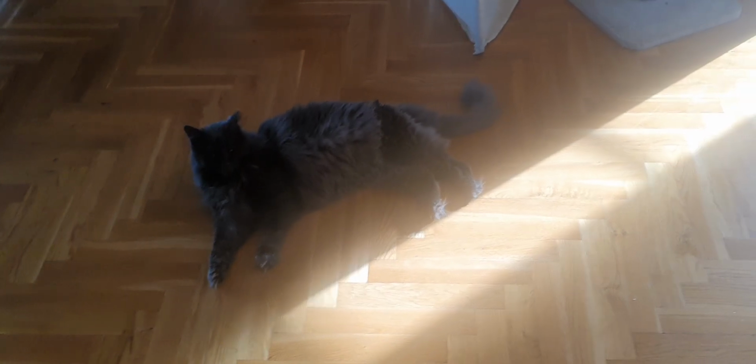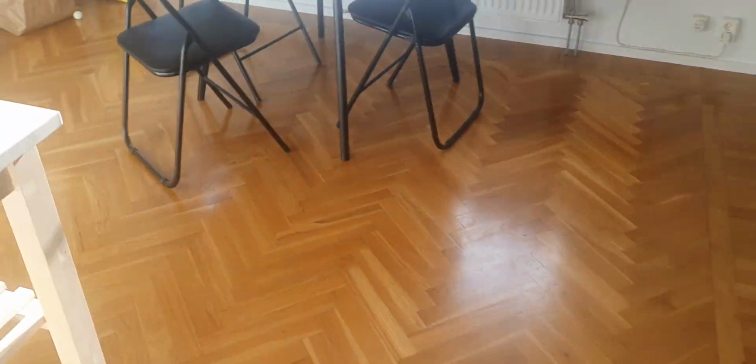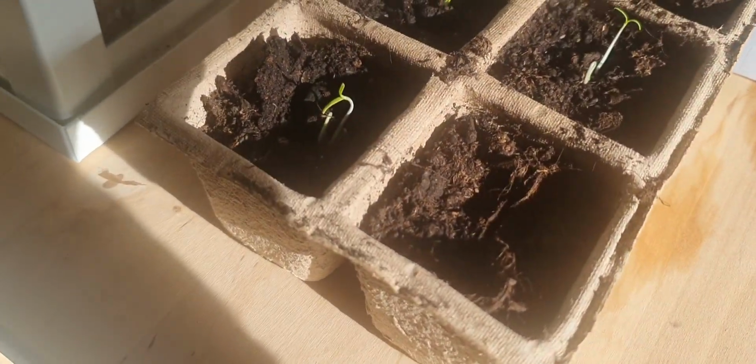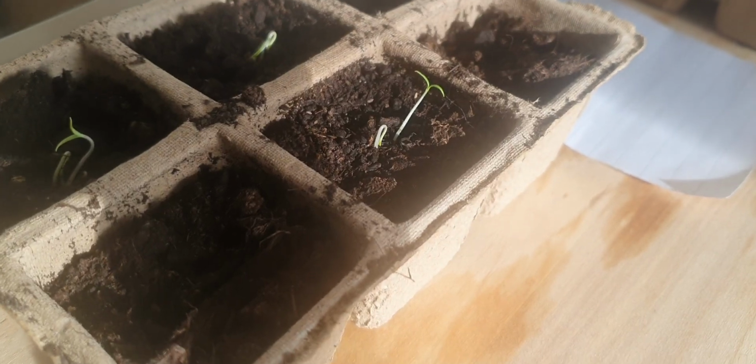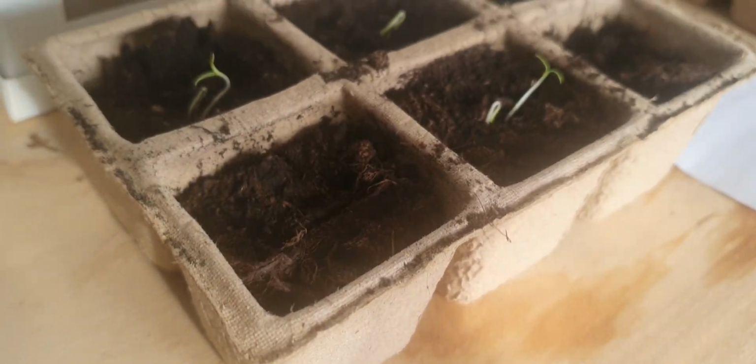It is finally time for plant update number 2, because at long last, I have plants. Look at this. Look at them. It's unbelievable. I just saw a tiny bit of green this morning, and then already it's about 3:30 now. So much plant has come out in one day. Crazy how fast it goes. And then here, look, there's another one. Tiny little plant coming through.